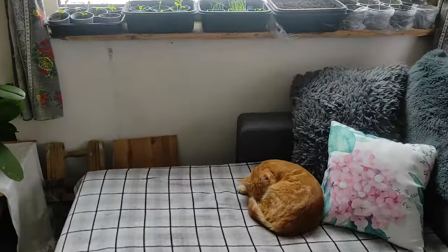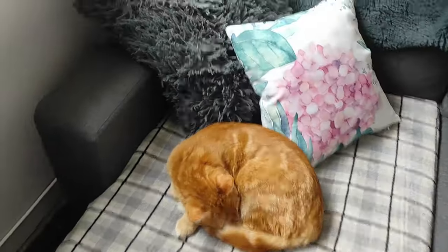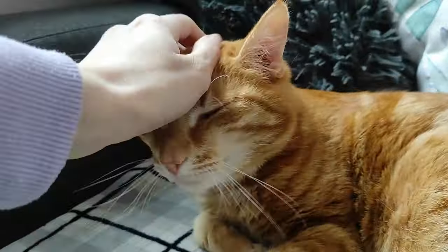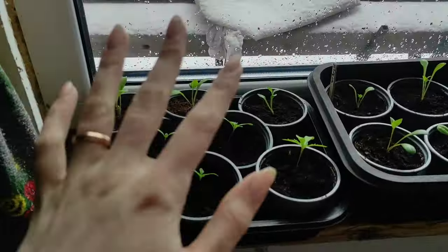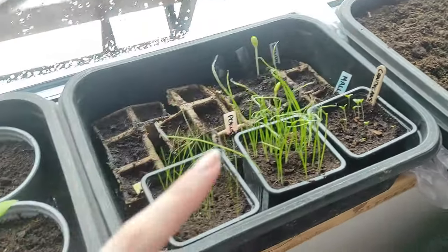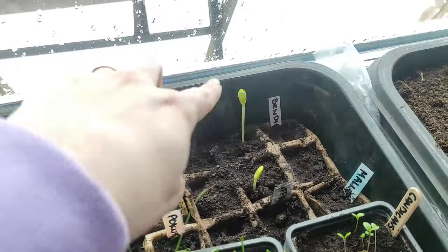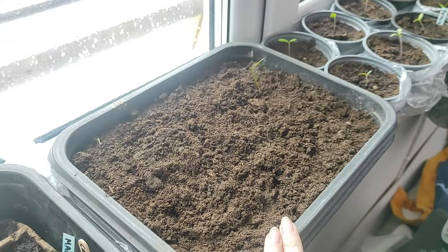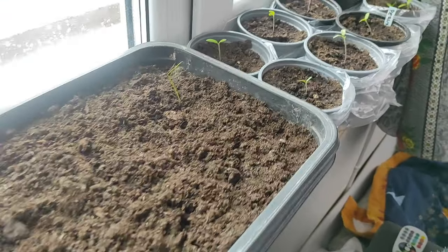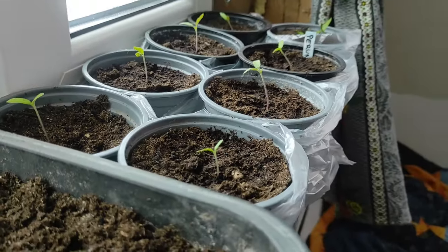So let's do a plant update. This is my carrot plant. A furry little carrot. Hi. So here I have flowers. Here I have some leeks, some more flowers and things. You can see two of my watermelon babies are up. This has ginger in here that is starting to grow too. And these are my tomato plants I planted in March.